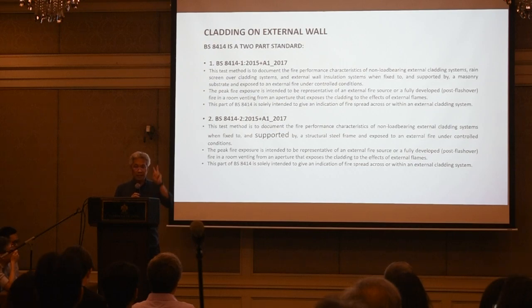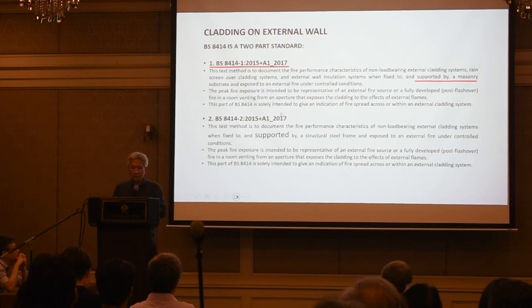Now, BS 8414 is divided into 2 parts. That's part 1 and part 2. Part 1 is that number there, 8414-1. So that's part 1. Part 1 is for a system which is supported by a masonry substrate.